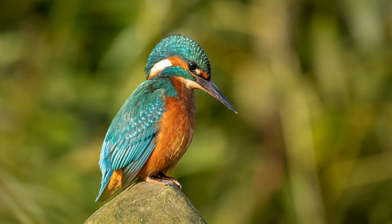Now, it is important to note that if you're thinking of taking photographs of kingfishers in the UK, they are a protective species, so it is illegal to photograph them near their nests, especially if it's likely to disturb them. What I'm doing here in my hide is the kingfishers are coming to me, so it's not causing any infractions of the law. There's one now.